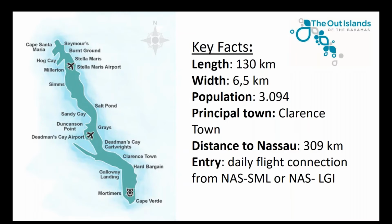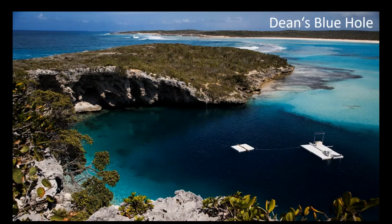On this island, you will find the deepest blue hole in the world with 202 meters depth, Dean's Blue Hole. Here, the world record in apnoe diving was set. Those of you who don't know what apnoe diving means, you dive without oxygen. Just from the bird's eye view, this hole looks really breathtakingly beautiful because it snakes down like a funnel, and you might think you are being sucked into it because of the depth.